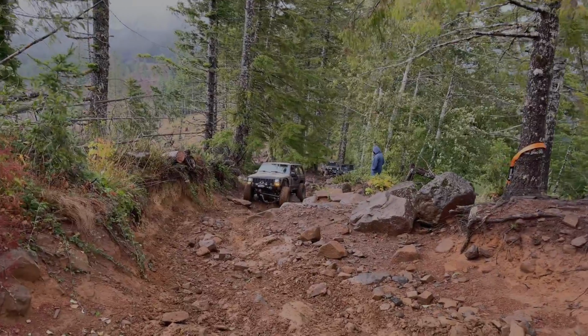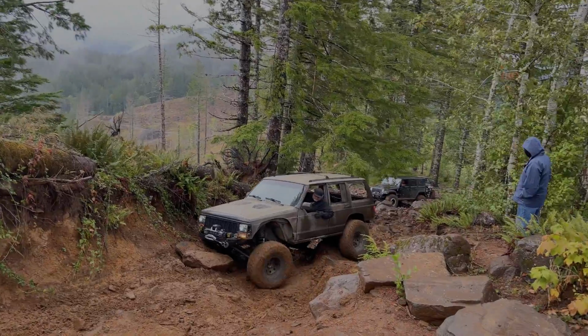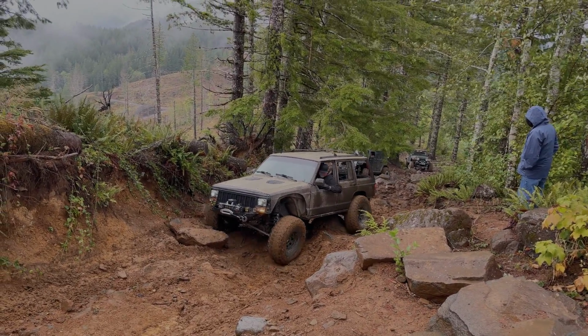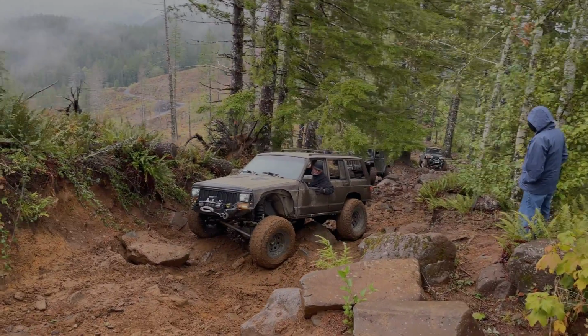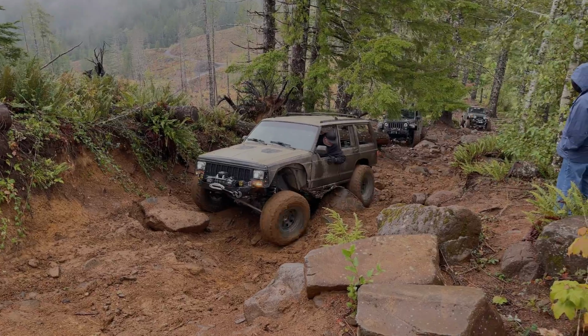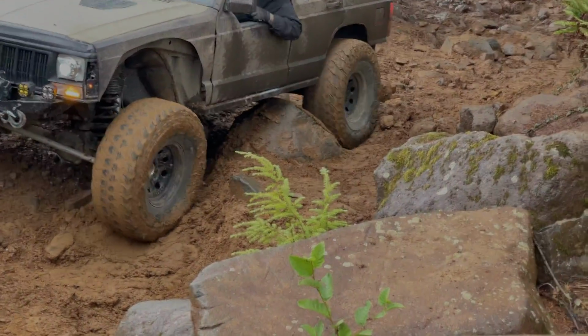You guys noticed that tree saver off to the right? That was where I had to winch off here earlier to get my Jeep up. We all kind of got stuck on the same rock. Kevin's fighting that section right now where I was hung up. I did hit the rocker pretty hard and the rear control arm at the frame. Definitely need to get those skids on soon. Alright, here we go.